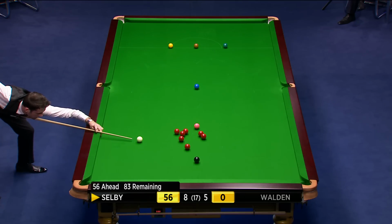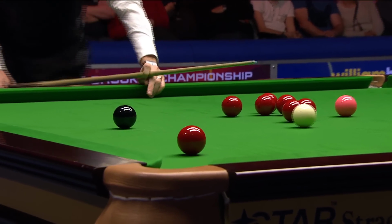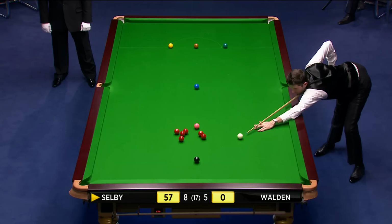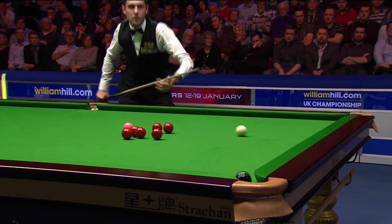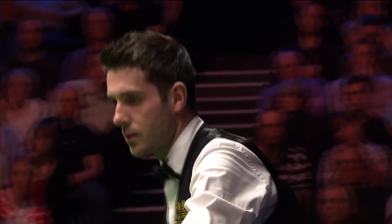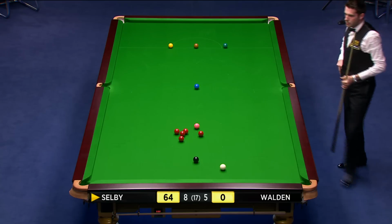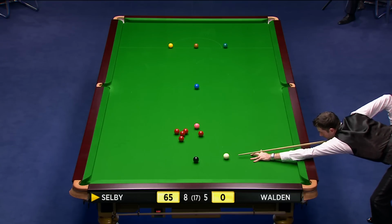56. Just a red and a colour needed to seal the deal. 64. It's black. 65. We're putting 72 points in front with just 67 remaining.